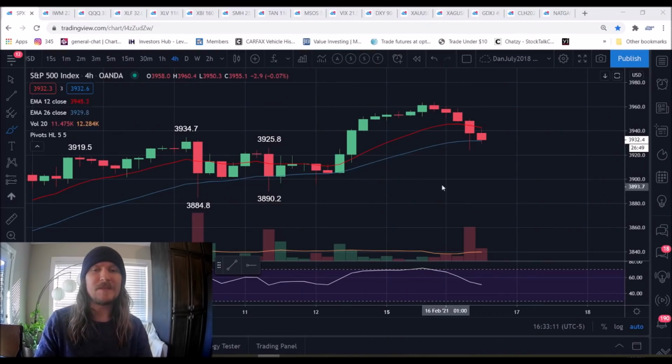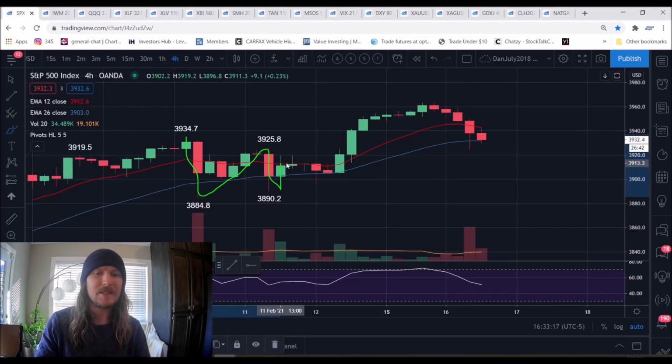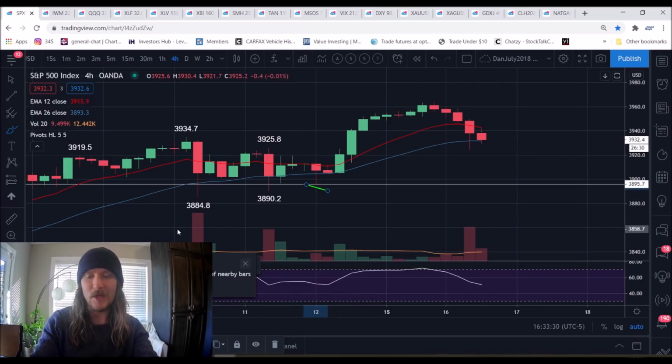So starting off with the S&P 500 futures chart on the 4-hour time frame. Last week we ended with a tightening range. That tightening range ended up breaking bullish to new all-time highs. So I am looking at anything over 38.95.70 here. Let's use a straight line. Anything over that is a higher low.